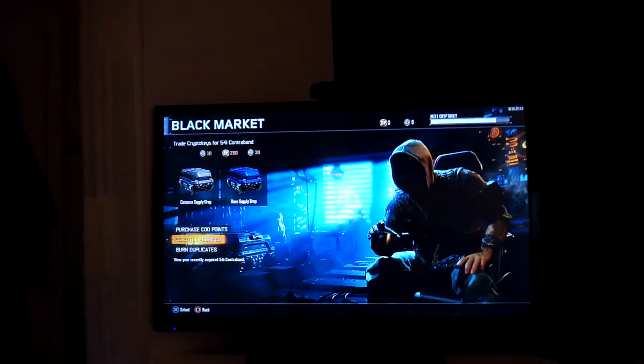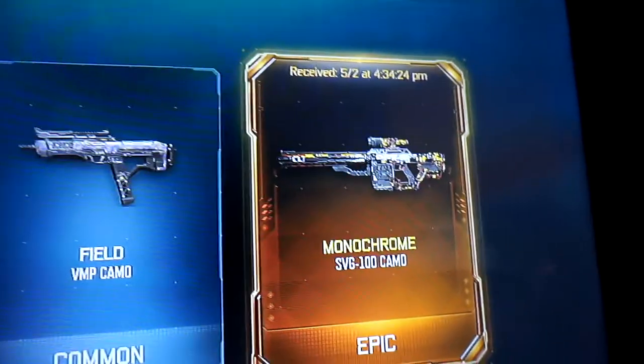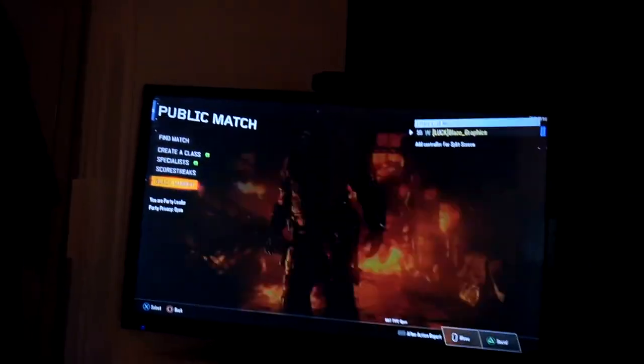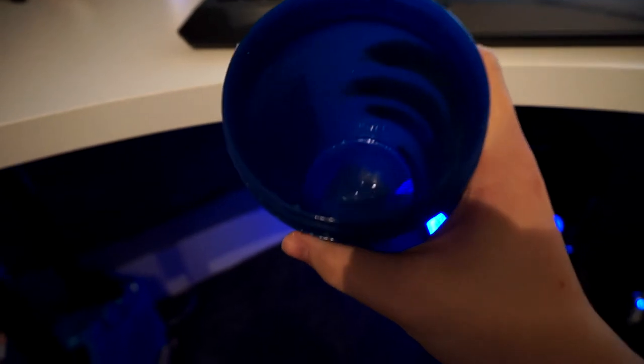You gotta get them. But yeah, guys, possibly for the first time ever in my life, I've actually got lucky. Look at this little beast. See that epic camo for the SVG100? Epic. So I'm pretty damn happy about that. It sucks because it's a monochrome, but at least it's the SVG100, no complaints. Definitely better than anything. So yeah, I'm buzzing over that. It's pretty damn cool. Slowly running out, guys. I've only got that much left.